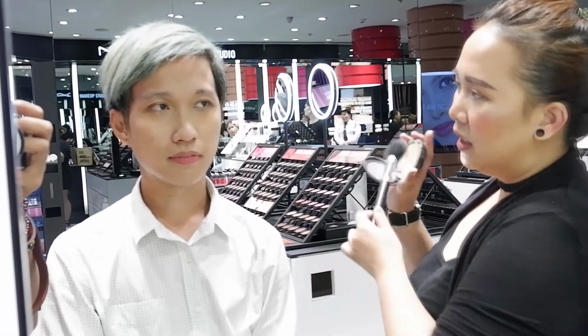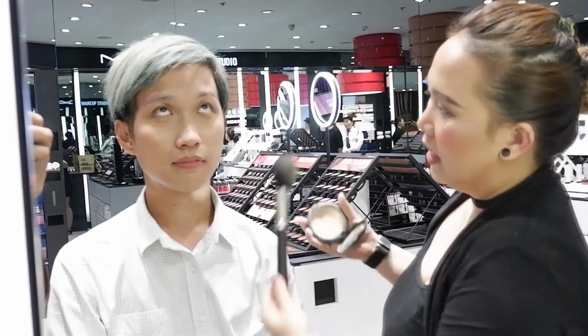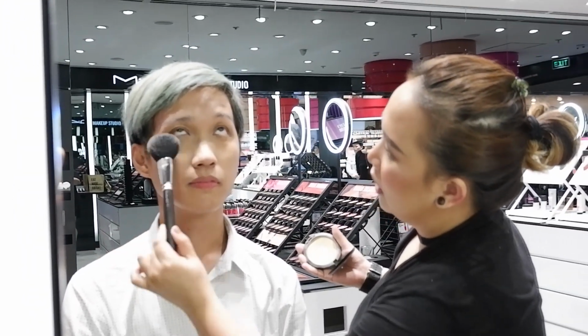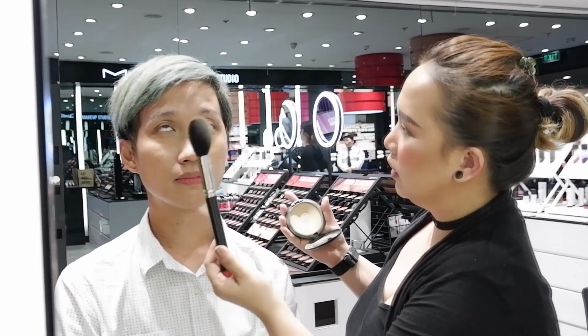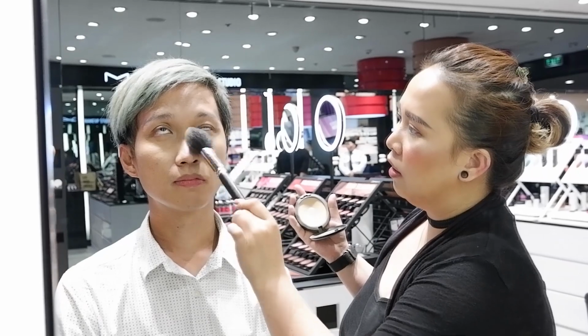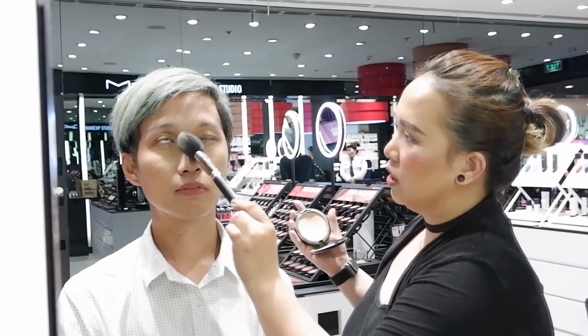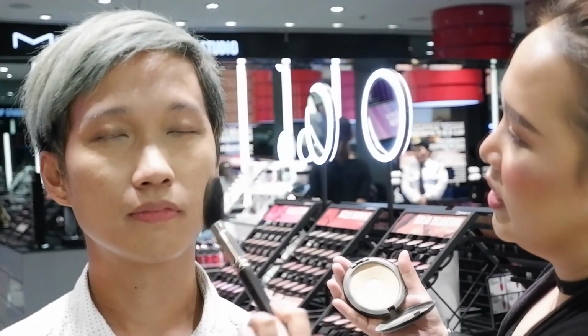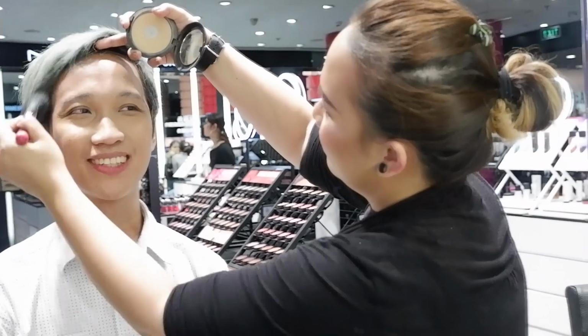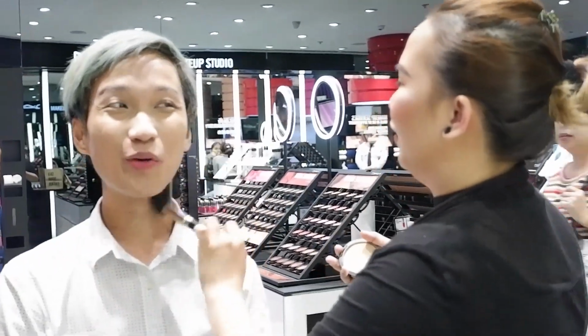This is a big fluffy brush and I'm just tapping it in. Tap, tap, tap. And then I'm just going to set the part of the face that has a lot of product, which is the under eyes, since we have the concealer and the foundation there. For the rest of the face, we're just tapping it in. I'm traveling later back to Leuven, and we'll see how it wears, how it tests.